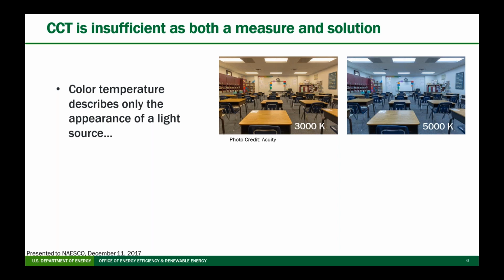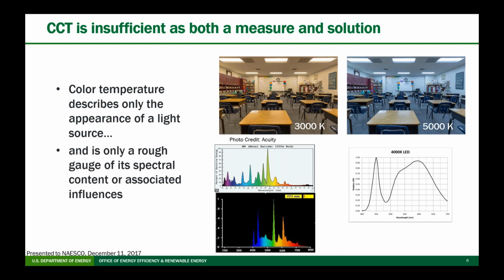And so it's just not a very specific or precise indicator. There are general trends that follow color temperature, but it's not a precise indicator. Here, as an example, are 3 different products listed at 4000K. I have a metal halide, a fluorescent, and a 4000K LED product. If we were looking at these same photos of this classroom, illuminated by each of these 4000K sources, you probably wouldn't be able to tell the difference between them by looking at them. And yet, looking at these spectral power distributions, you can see that the actual content is quite different.